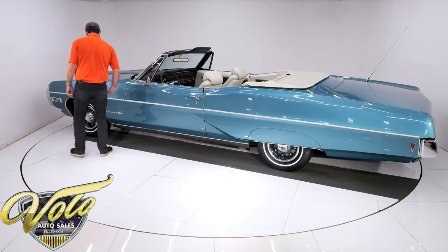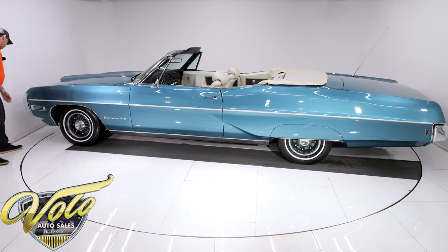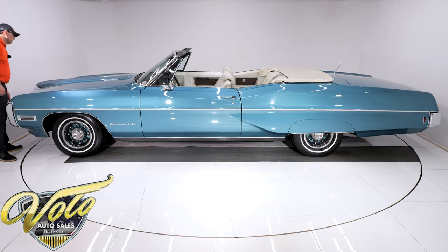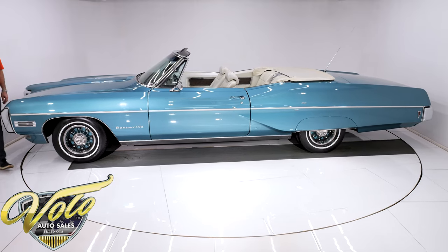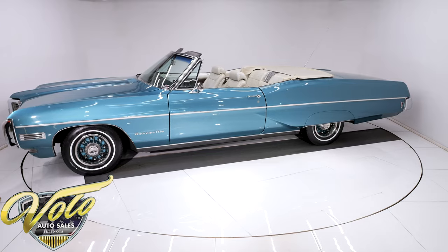The mirror is real shiny. I'm waiting for the front end to come around. Front bumper looks like it's been re-chromed. The grill's in really nice shape. So that's looking sharp. So why don't we get inside this big car and give you a tour of that.